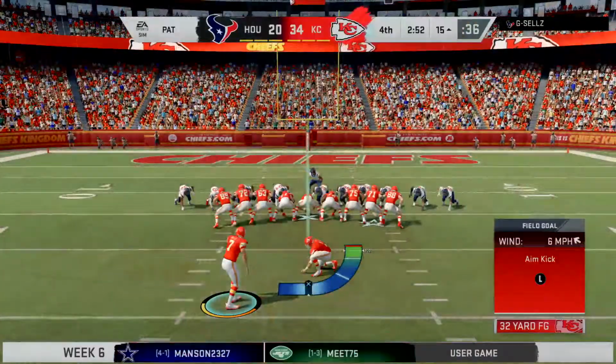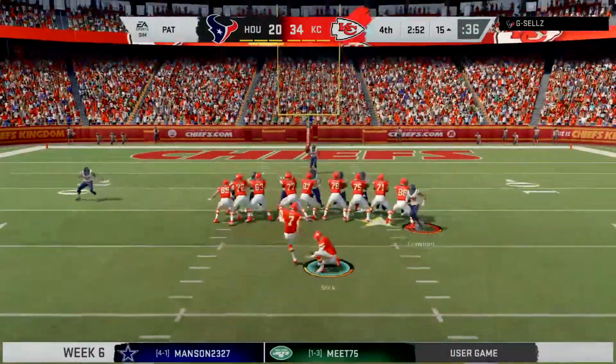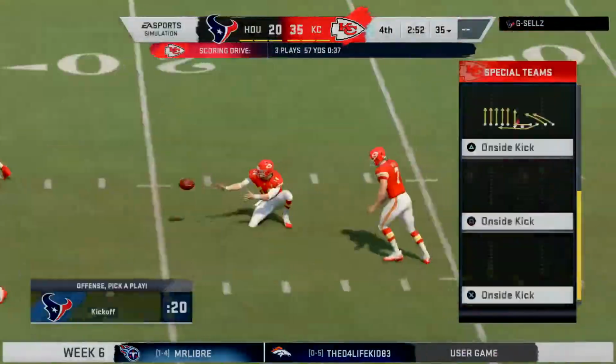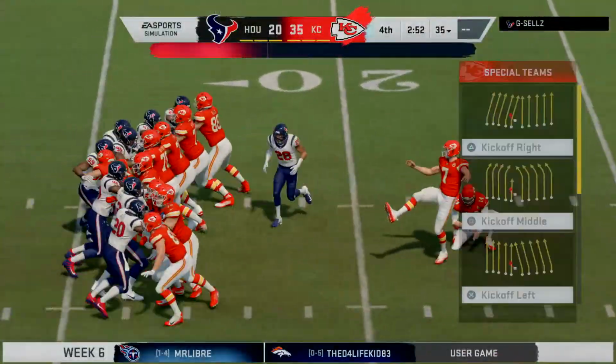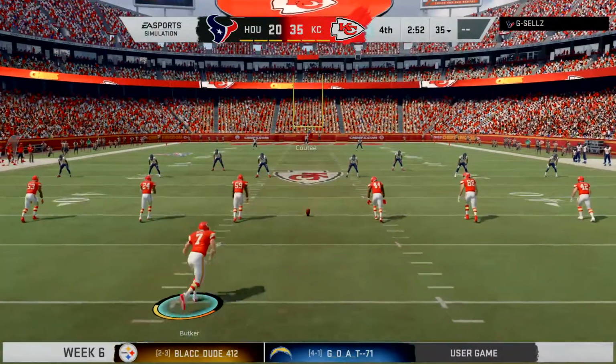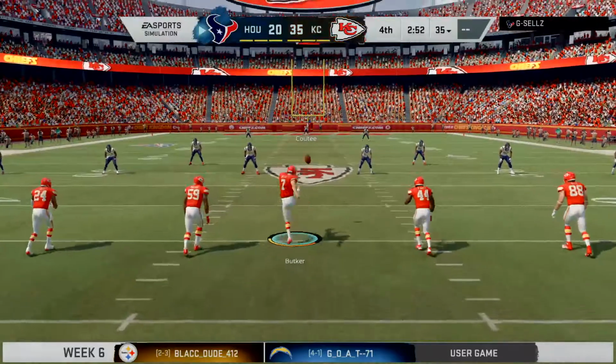Tyreek Hill, 66 yards. And the Chiefs are able to extend their lead. Point after, right down the middle. And the lead is up to 15 now. Now after the touchdown, here's Butker on to kick it away.